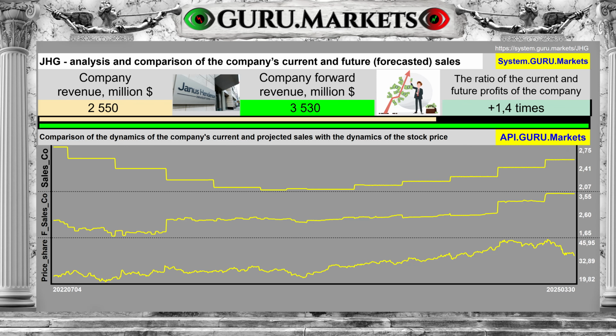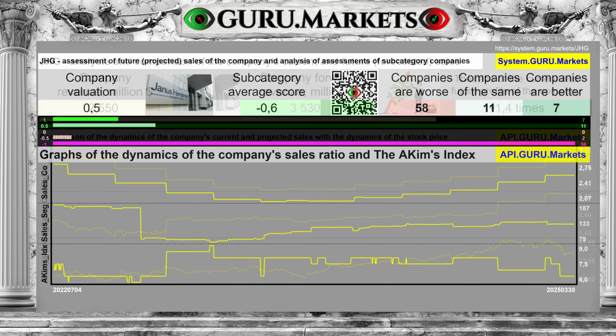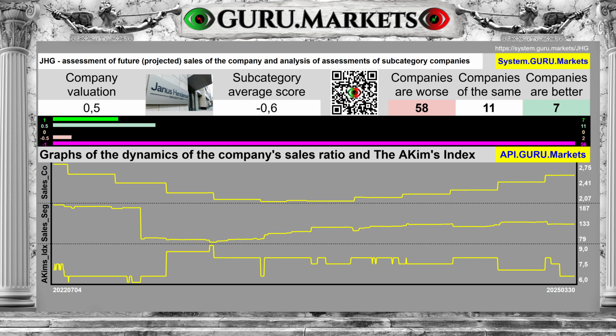Revenue for the last 12 months was $2,550 million. Future revenue for the coming 12 months is expected to be $3,530 million. This is 38% more than currently. Assessment of expected future revenue indicators in comparison with the indicators of companies in the subcategory, good, 0.5 points.